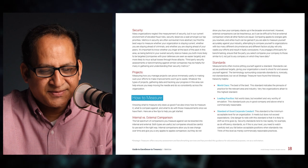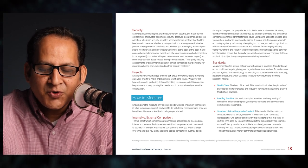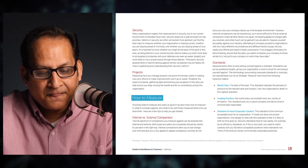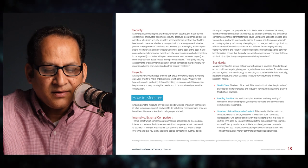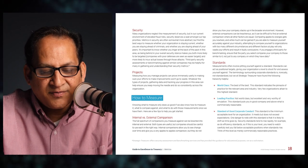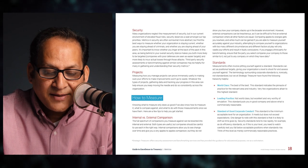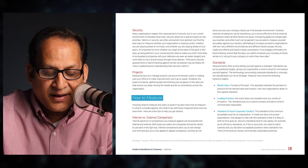How to measure? Knowing what to measure only does us good if we also know how to measure it, what to compare against, and what to do with those measurements once we have them. Here are a few tips to help you get started. Internal versus external comparison. The full spectrum of comparisons you measure against can be bisected into internal and external. Both types are useful, but companies should be careful to use each in the right way.